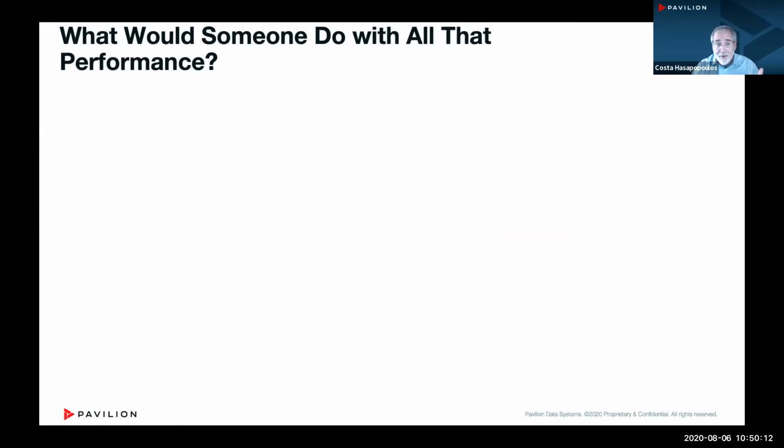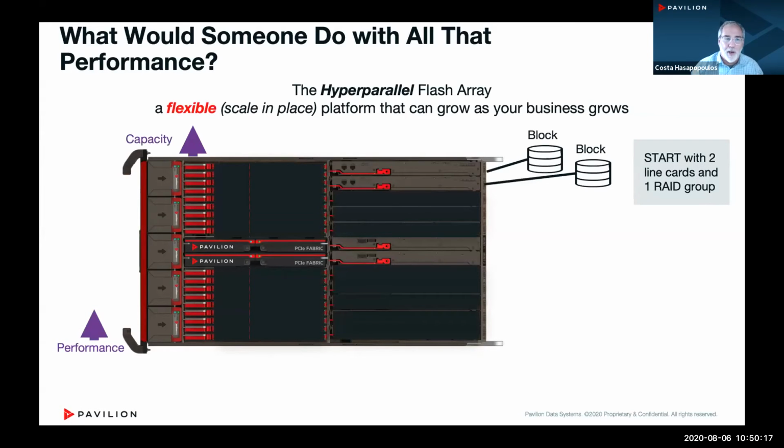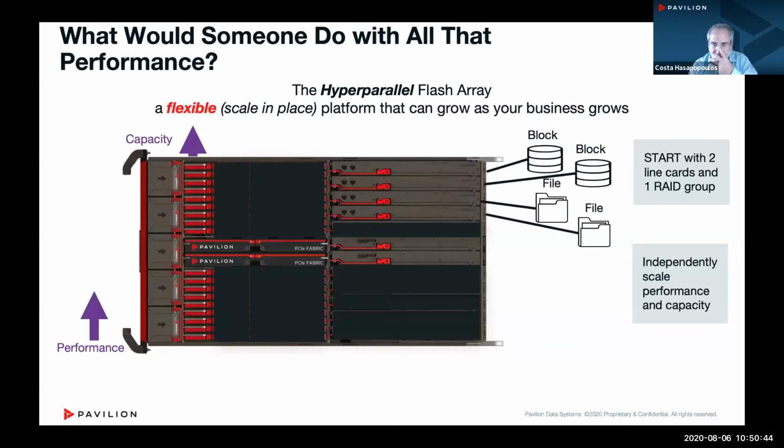So the question again is, what would someone do with all that performance? Well, first of all, remember we're a hyper-parallel array and we have the flexibility to scale in place. Somebody may buy our storage array, Keith, with maybe 2 of our line cards, which contain 2 controllers each. So that's 4 controllers, and they may be just running block protocols, NVMe over Fabric, to those. 1 of our RAID groups with 18 of our drives. So they may start with 2 line cards and 1 RAID group. And over time, they may say, I probably need a little more performance because I want to run NFS, but I have enough capacity, so I don't need any more drives, but I buy more horsepower.